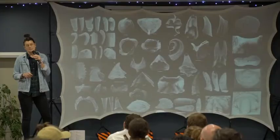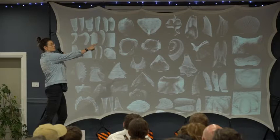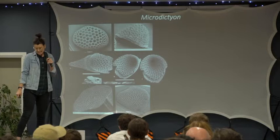I was collaborating with a colleague in Berlin, and he works a lot on small shelly fossils. I've got the Australian stuff, and he's got things from China and Kazakhstan and other places. So we thought we would get together and look at one particular shelly fossil, and it's this one right at the top corner there. It's called Microdictyon.